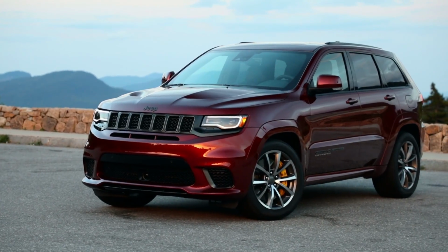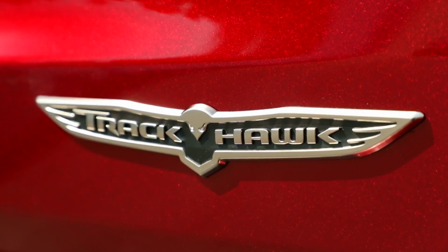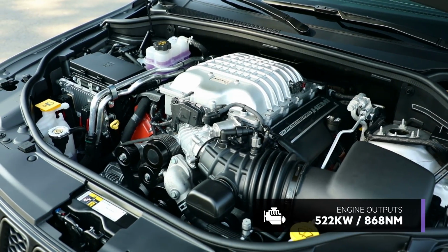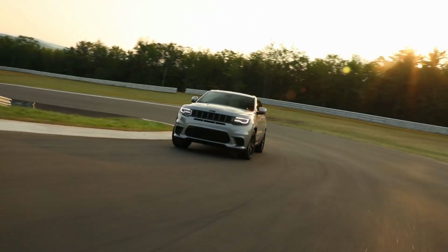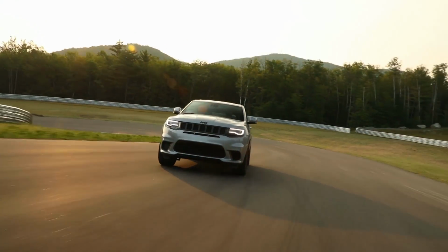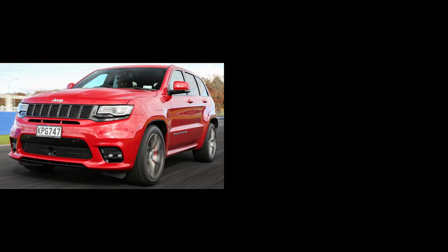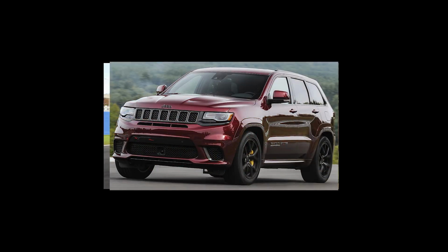The Trackhawk doesn't look too much different to the SRT, but trust me, it's next level stuff. It uses a 6.2 litre supercharged V8 made by Dodge that's known as the Hellcat. It makes 522 kilowatts. Or to put it another way, that's about the same power as an SRT and a Grand Cherokee Trailhawk put together.